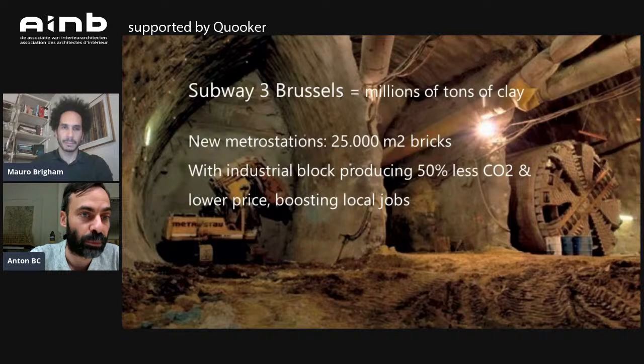They are investing in public transport, for example, a subway, because it's a good way of creating more transport possibilities and cleaner transport possibilities. But it's also a fact that if you build a subway, you're excavating millions of tons of clay. For example, in Brussels, I think there are going to be 7 new metro stations from the North Station towards Bordeaux. And we suggested to the building client of the subway stations that it would be possible to transform this clay into blocks that could be used to build the subway stations.